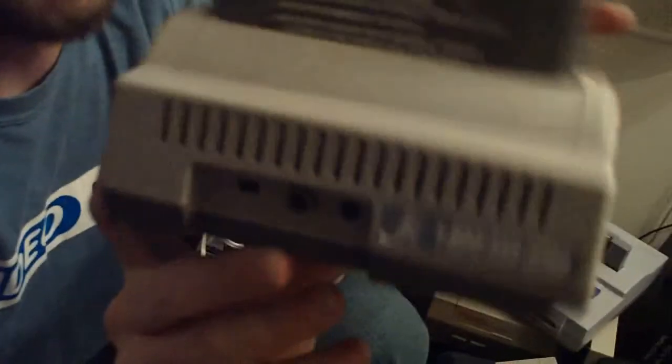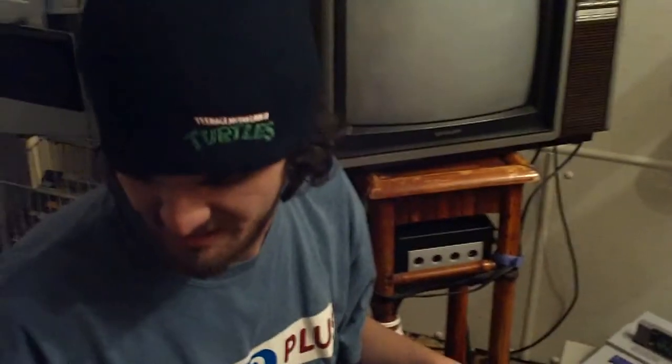The only disadvantage I see is RF only, but I checked it out. It's not bothering me too much. It's not too fuzzy. I got it on an old TV. Other than that, this is the way to go. You don't mess up your labels. I'll probably still use my NES on some games because it has the AV.